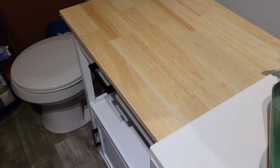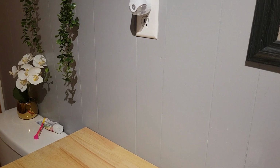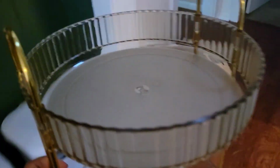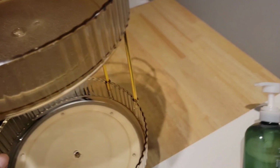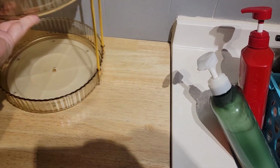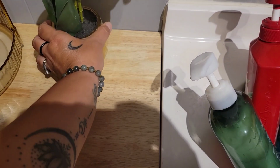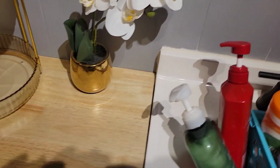Oh my goodness. It fits. Whoa. Okay, I gotta go get the thing I bought for this. Look how cute. Okay, so here's what I had planned. This would be here somewhere. Maybe move that there. Okay, that's looking really cute.